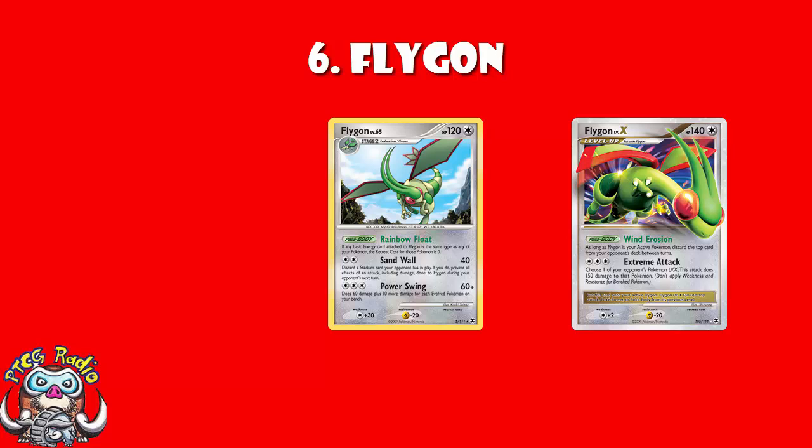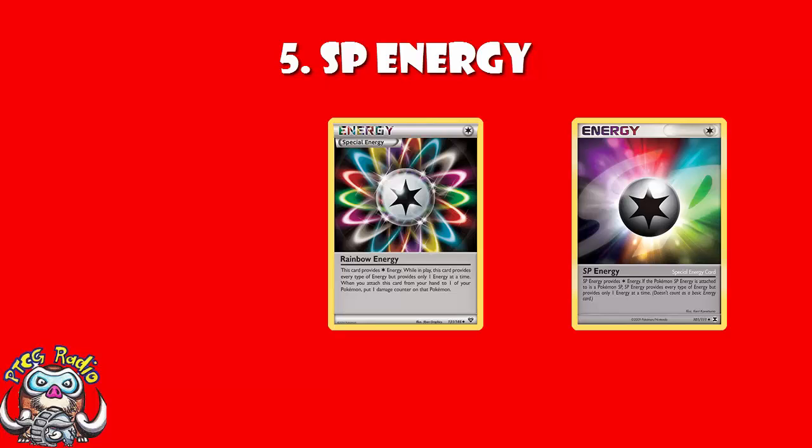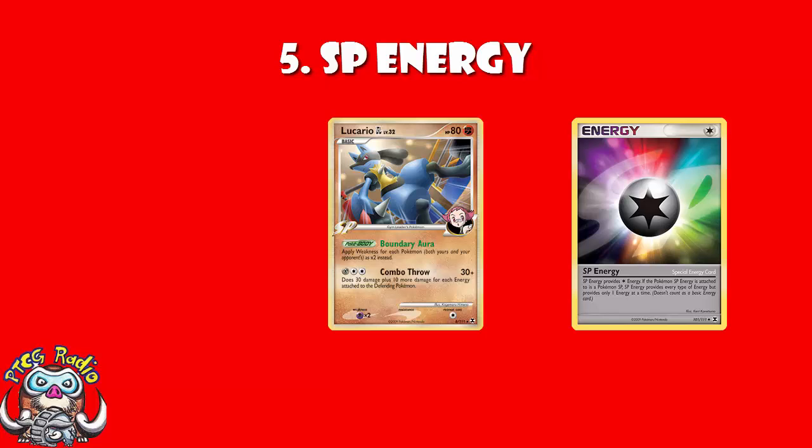In at number 5, SP Energy. Very simply, it's Rainbow Energy. Except you don't take a damage counter when you attach it, and you can only attach it to SP Pokemon. Now, this is crucial, ladies and gentlemen, because SP decks would play a mixture of different types, so this would be fantastic. Let's look at Lucario that I mentioned earlier. You would very, very rarely attack with Combo Throw. But if your opponent happens to have a whole bunch of energy attached to the defending Pokemon, you could put an SP Energy on Lucario and attack whether you were playing Metal Energy or not.